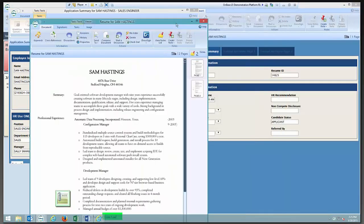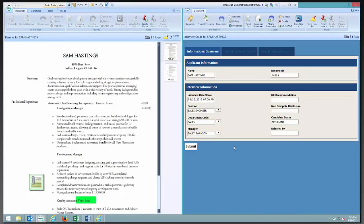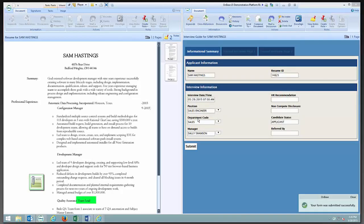Then we can also pull up another Unity form, which is actually going to act as an interview guide. So we'll see we have other tabs. We're able to have our interview questions. And Kelly, as I'm asking the questions, is able to type this documentation in, and then we're able to submit the responses from Sam so they're saved into his permanent record within OnBase. Again, we're able to reference the resume, make additional notes and highlights, and we can decide whether, yes, Sam's a good fit or Sam's not a good fit.